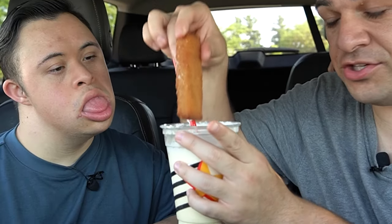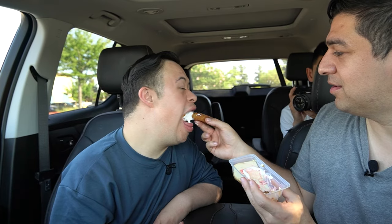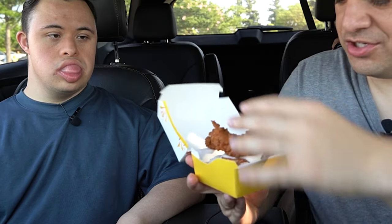Zach had a great idea. French toast stick, dip in the ice cream. Then you go into the cheesecake. Zach is just up in games. Oh, yeah. Cinnamon roll with a chicken tender.